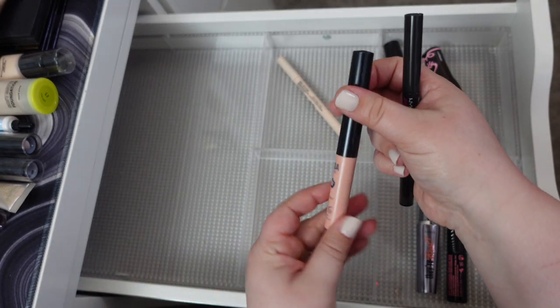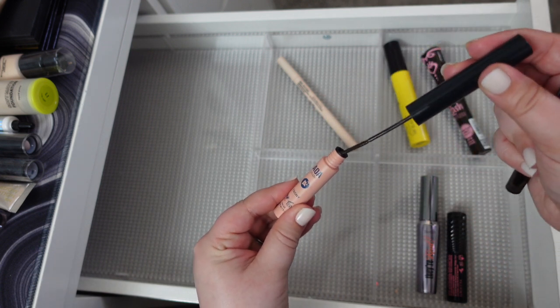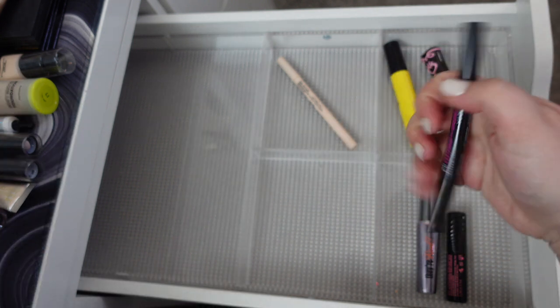This one I just opened. This is the AOA Studio Tinted Brow Fix Gel in the shade Ebony. And I've only used it like once. So I want to leave it in so I can keep testing that.